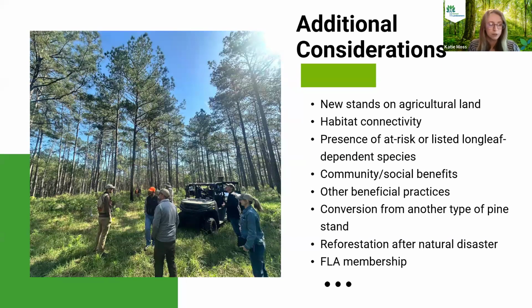And lastly, we do look at FLA membership. We do give priority to FLA members, just because we know that our members have a long-term investment in their property, and that they'll be managing their property accordingly. And we know that we can call our members up, or send them an email for photos or progress on the site.